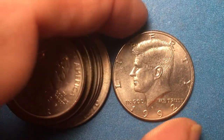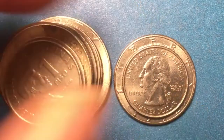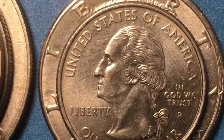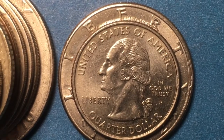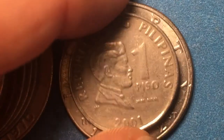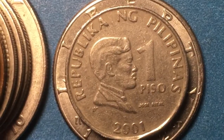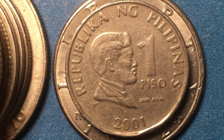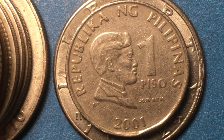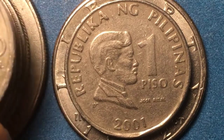Now, to get an idea how big this Kennedy half dollar is, what we can do is put other coins on it that we know the size of. So there's the American quarter dollar, and see how that Kennedy half dollar just dwarfs it. We could also put on the Philippine 2001 1 peso coin, and again, it is dwarfed by the American half dollar. Even the newer 1 peso coins, like the 92 or the 94, are still dwarfed by this American half dollar. So it's a huge coin.